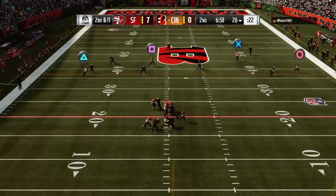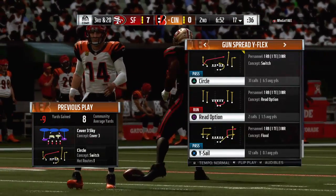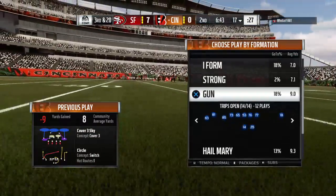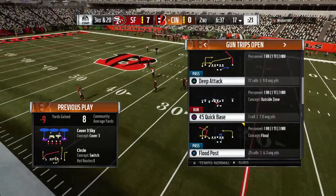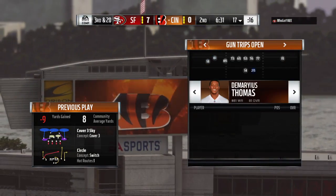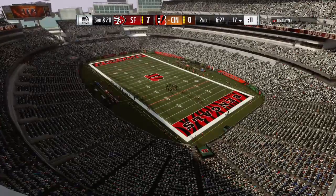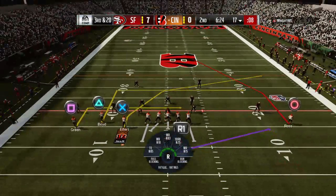Out of the gun, it's Dalton. And down he goes. The 49ers get there. DeForest Buckner coming up the middle, gets him there for a loss of about 9. So the sack, and now it's 3rd and long for Dalton and the Bengals.